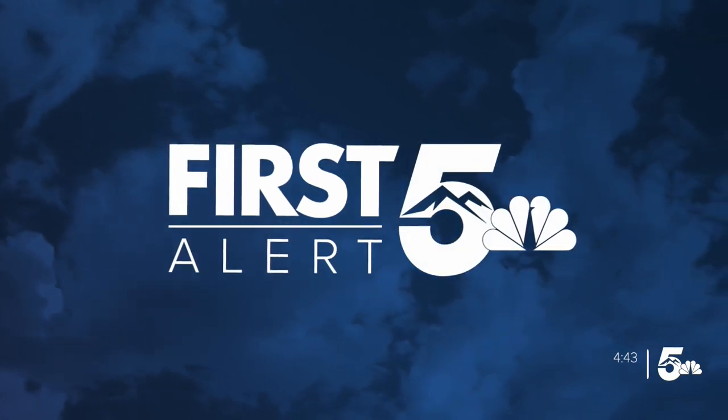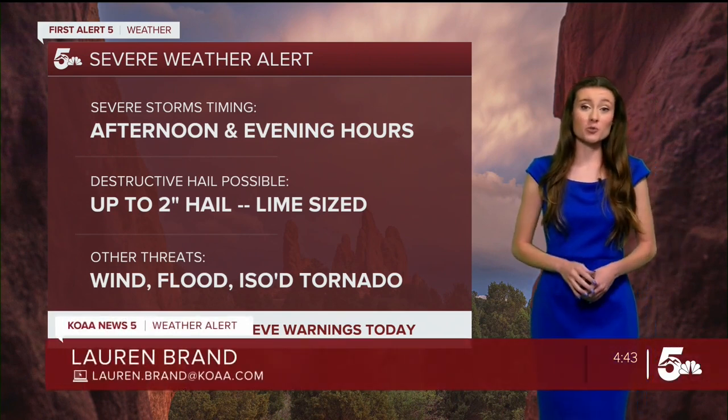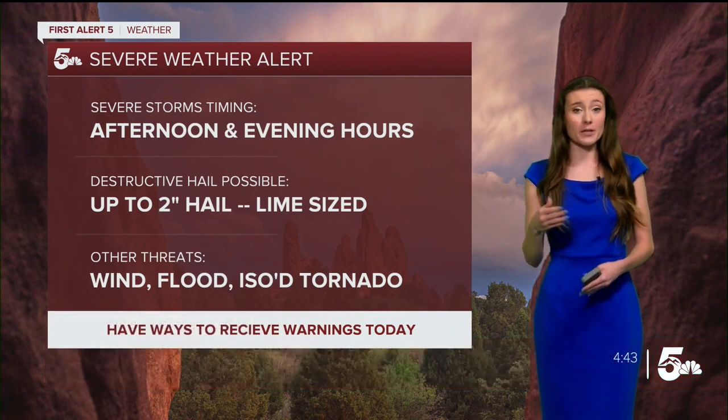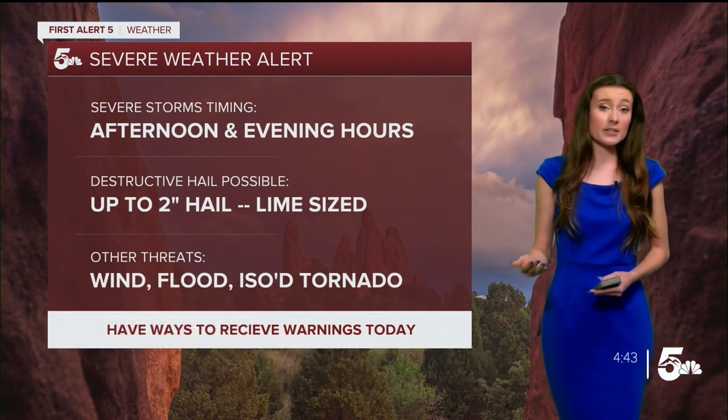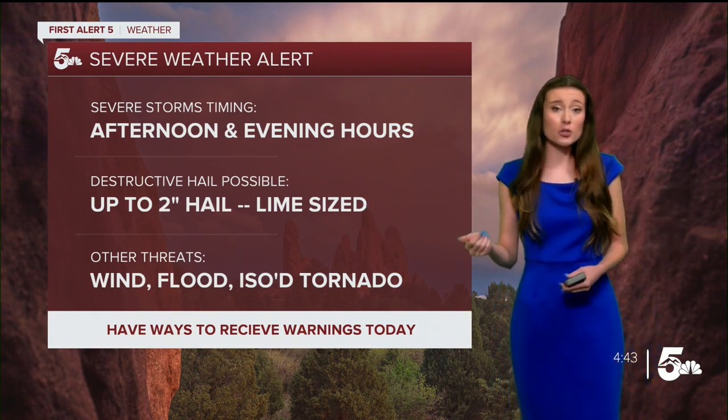First Alert 5 weather. Well, we have issued a severe weather alert day. We've already started to see thunderstorms move throughout our area. This is going to be throughout the afternoon and into those evening hours. We could see some up to lime-sized hail, so that's about 2 inches.